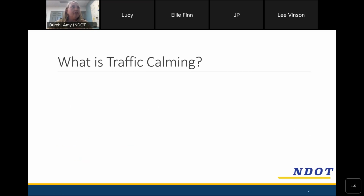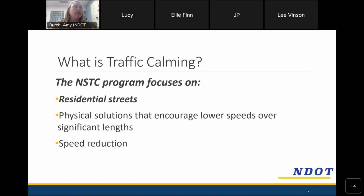Okay, so what is traffic calming? In this program, the way NDOT addresses it is strictly for residential streets. So we're not talking about these types of measures on streets like Hillsborough Road or anything like that, but they're specific for residential streets and include physical solutions that encourage lower speeds over the length of the street, essentially. So our target is speed reduction.